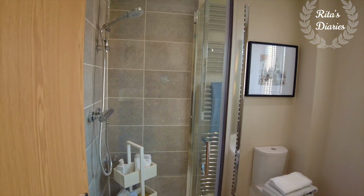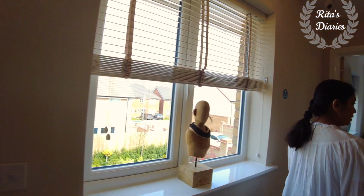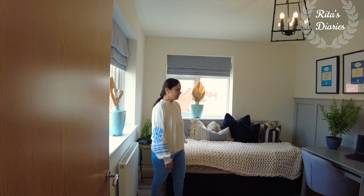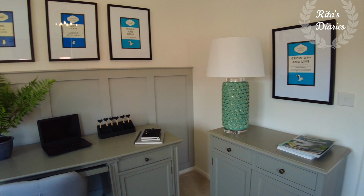So this is all about the master bedroom of the house. Now let's check out other rooms of the property. So just opposite to this master bedroom, you have the second bedroom. And this is again a double bedroom. But instead of arranging a cot and all, they planned it as a study.